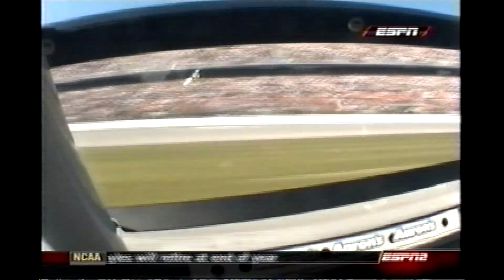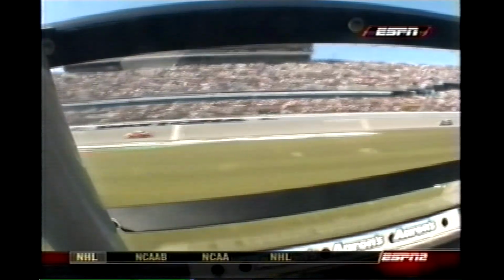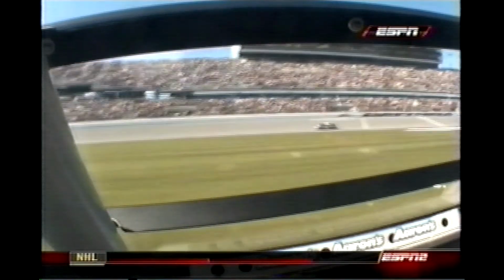Three wide. Three wide. Got one in the middle. Three wide. Still three wide. I'm spinning. Go bottom. Go low. Go low. Go low. Come on. Come on. All the way down. Pit lane. All right. Start backing down. Back your speed down as you go down through there.